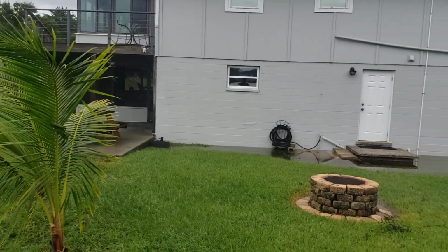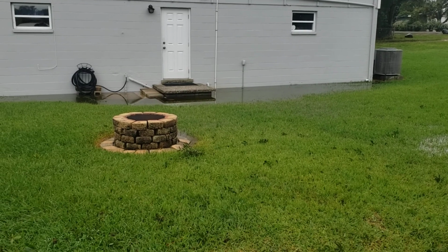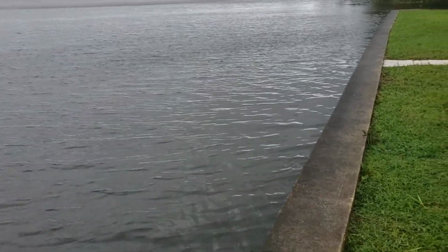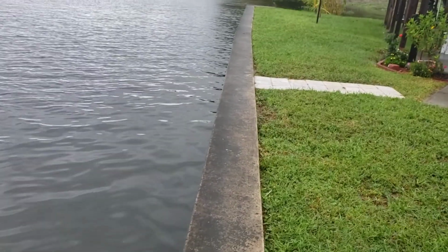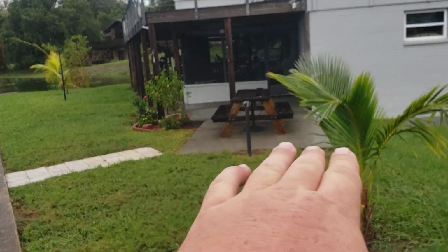It's just unbelievable the strength of the wind and the rain. I was more worried about the rain than I was the wind. I knew we was on a lake, and this is kind of a low area, and I knew that our seawall was close. I mean, look at this. Look how close that is, y'all. Look at how close that water is to the top of that seawall. And if it gets over the wall, look how close the house is right here.